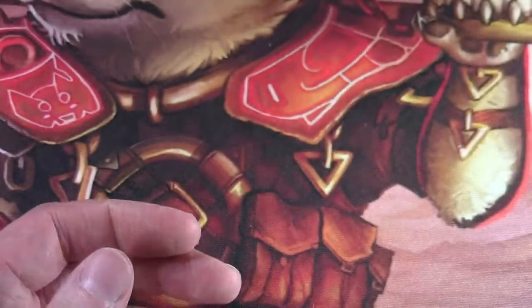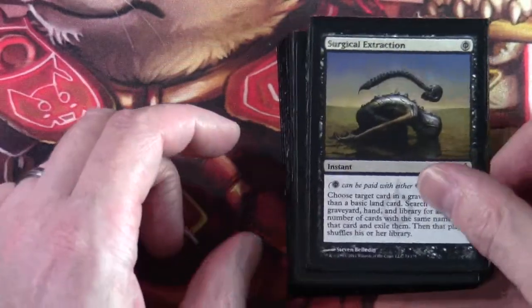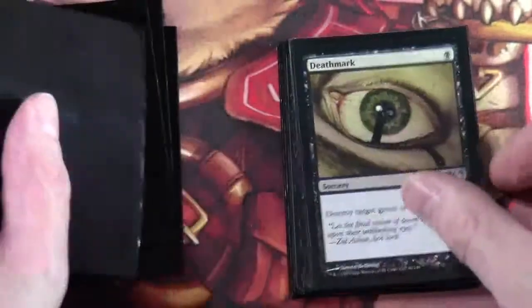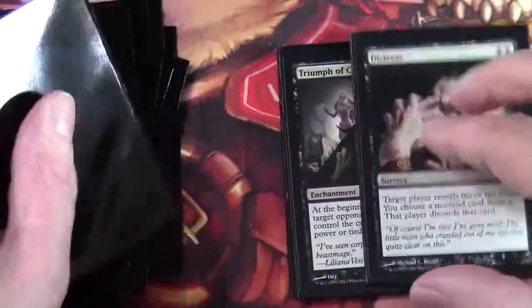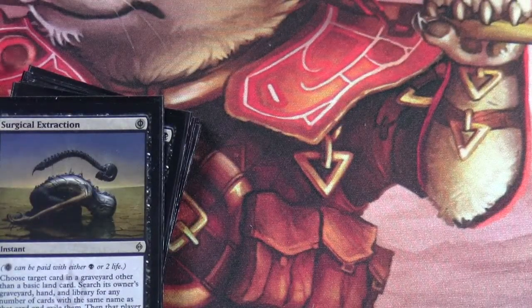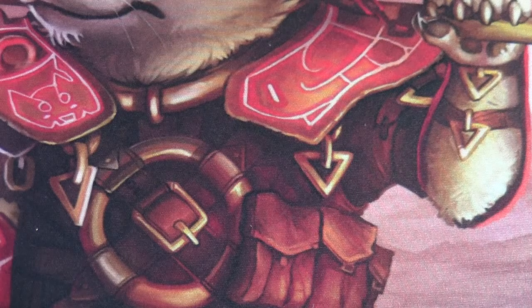Okay, so as I mentioned before, with these decks we've got a sideboard. So you would sideboard cards out and cards in based on matchups. Surgical Extraction in the sideboard. Appetite for Brains, we've got a couple of those. We've got a Death Mark, there's a few of those. We've got a Despise. Crypt Creeper. A Distress, a couple of Distresses. Triumph of Cruelty. And Ghoul Razor. So the Triumph of Ferocity is highlighting the conflict between 2 of the Planeswalkers in the set. Was it Nissa and Garruk?